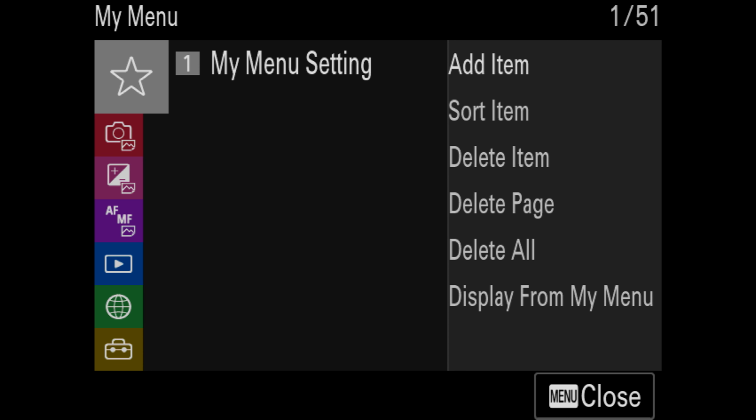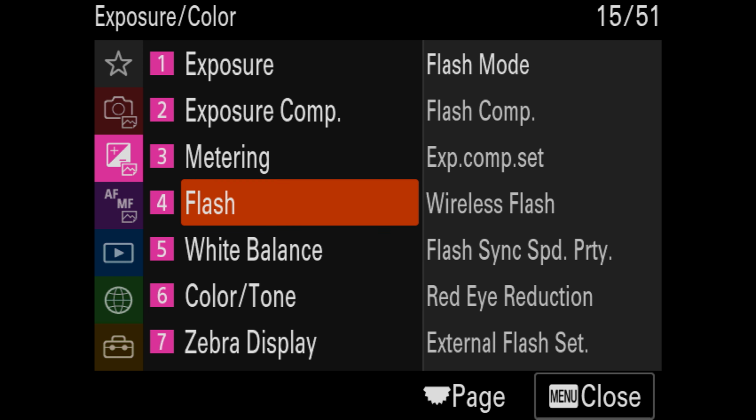Okay, now another huge improvement is the flash sync. If you are any type of outdoor flash user, the flash sync speeds for mirrorless cameras and DSLR cameras have not changed in, I'd say, close to 15 years. So with the new Alpha 1, they've increased the flash sync speed from 1/200th of a second to 1/400th of a second.